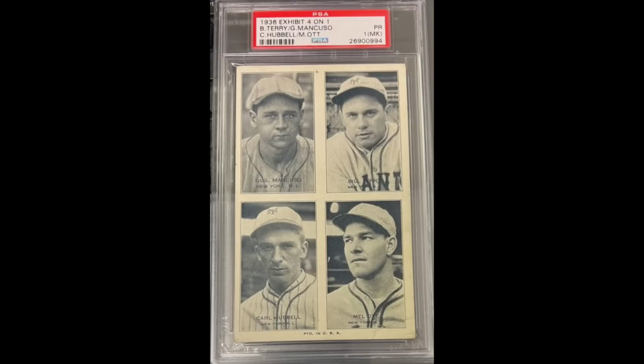His career batting average is .341. He was player manager for the Giants in 36 and was elected to the Hall of Fame in 1954. Carl Hubbell is one of the most dominant left-handed pitchers in Major League Baseball history, won 2 MVPs, including in 1936. He might be most famous for striking out 5 future Hall of Famers in a row in the 1934 All-Star Game, including Babe Ruth, Lou Gehrig, and Jimmy Foxx. He was elected to the Hall of Fame in 1947.